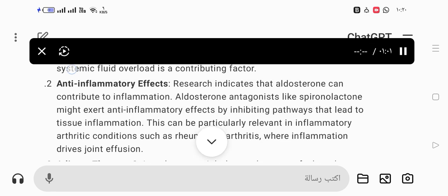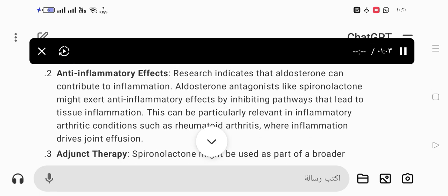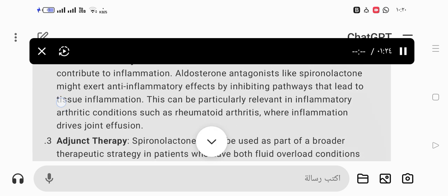factor. 2. Anti-inflammatory effects. Research indicates that aldosterone can contribute to inflammation. Aldosterone antagonists like spironolactone might exert anti-inflammatory effects by inhibiting pathways that lead to tissue inflammation. This can be particularly relevant in inflammatory arthritic conditions such as rheumatoid arthritis, where inflammation drives joint effusion.